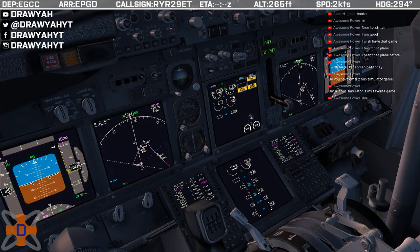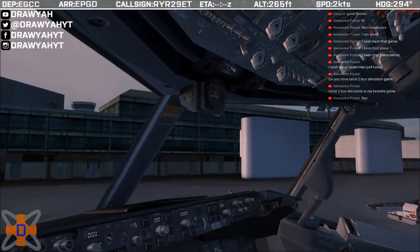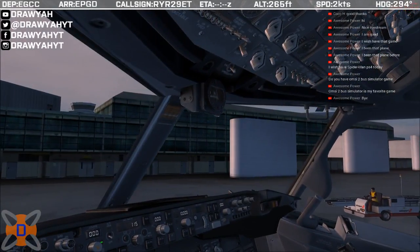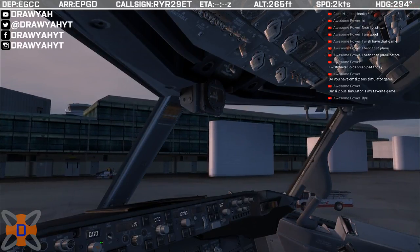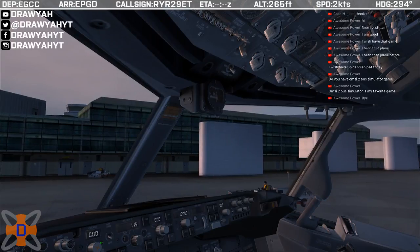Let me turn that down just a tiny bit as well. It's a bit loud, I have to say. There we go, that's much better. Alright, wait for engine 2 to click back into position, and then we can start up engine 1.